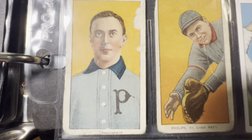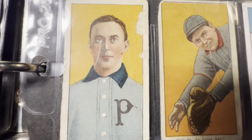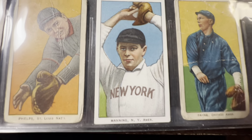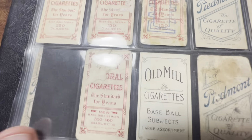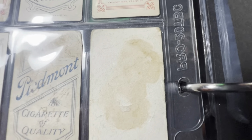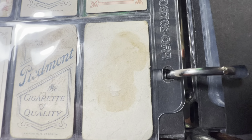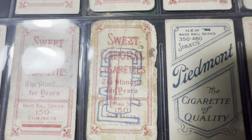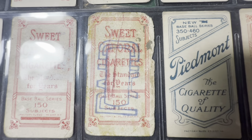So yeah, there's Hunkey Shaw from Providence. Providence used to have a team. That's pretty cool. This Manning back is cool. It's Old Mill, which is really nice. And then here's Hunkey Shaw's back. Talk about how did that happen? I mean, that's crazy. And here's one. How about that? If you paid for the card, just put a big stamp on it.